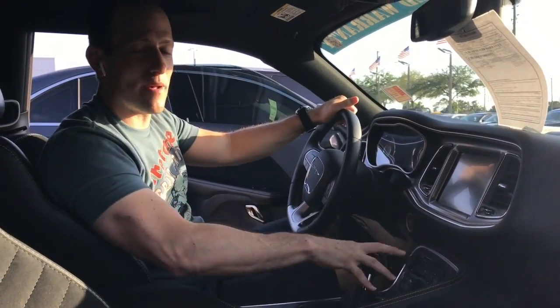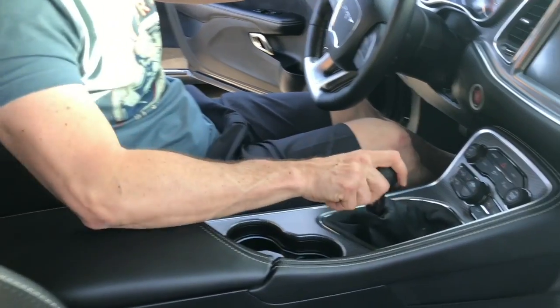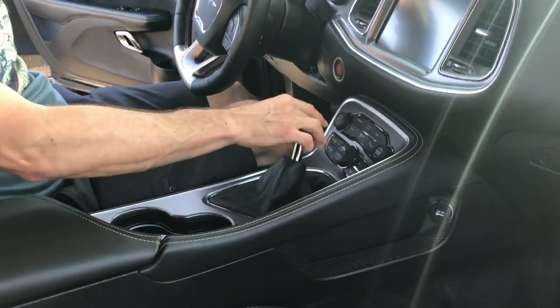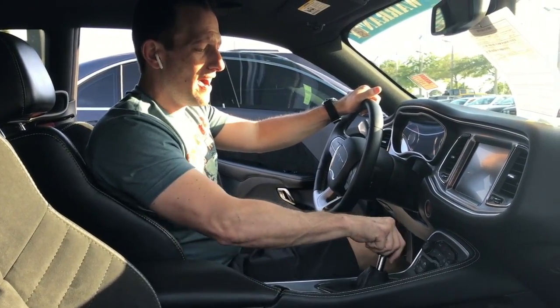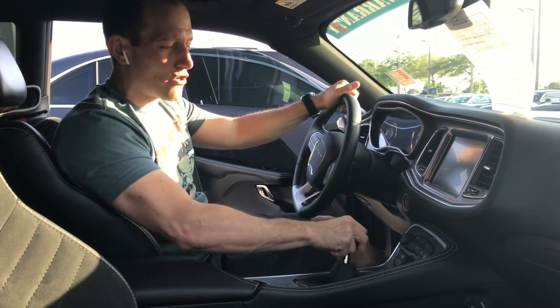When I opened up the door of this car, I thought for sure I was going to see an automatic. Here is our 6-speed manual transmission. Now, I'll be honest, the throws are not very short. Very long throws compared to, say, something like a Camaro ZL1. It is crisp, and they do engage nice, but the throws are long.